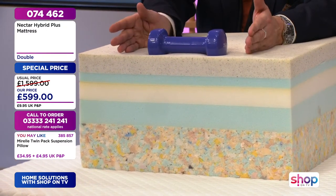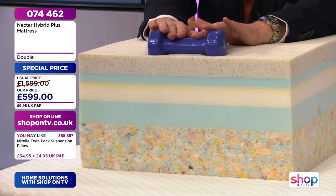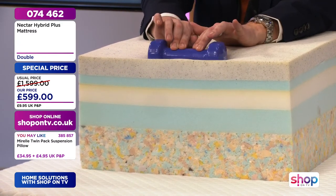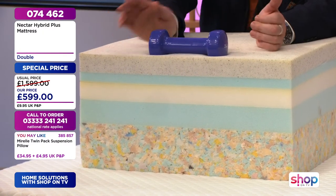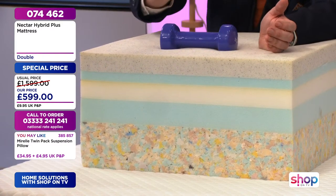You should be there and comfortable straight away. You shouldn't be finding the comfort, the comfort should find you. Even if I push that further down, it just shows you how it reacts. It doesn't matter what weight you are, what size you are, what shape you are. And if you move around, you won't disturb your partner because of the motion isolation.